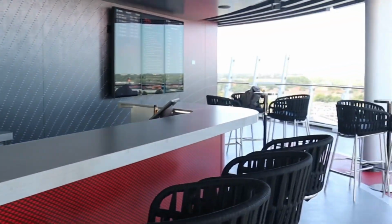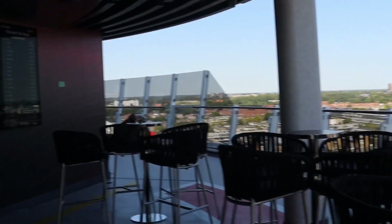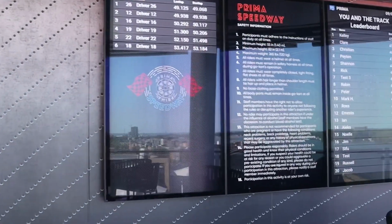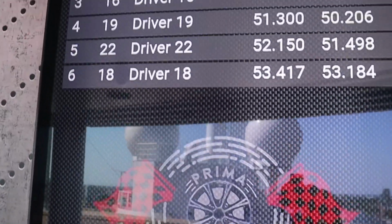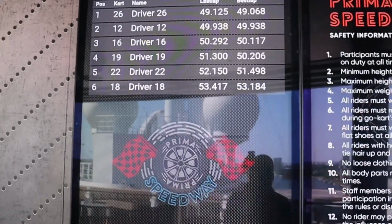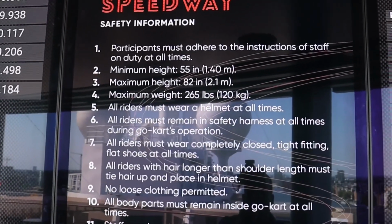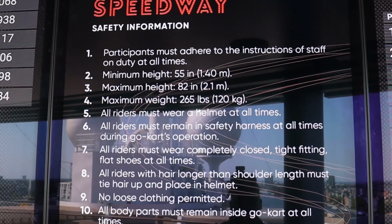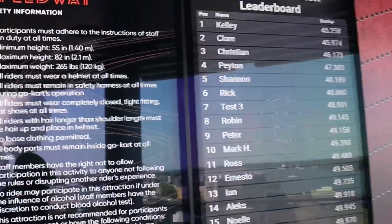Checking out the Speedway bar here, up on deck 18. Plenty of seating area out here. This is going to be a fun little spot. Have to go racing down the Prima Speedway to come check out. If you beat your competitors in the race, here are the rules. You gotta be at least 55 inches tall and 82 inches is the max. And max weight is 285 pounds.